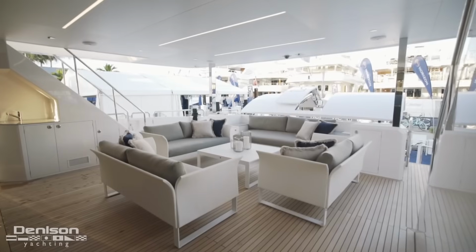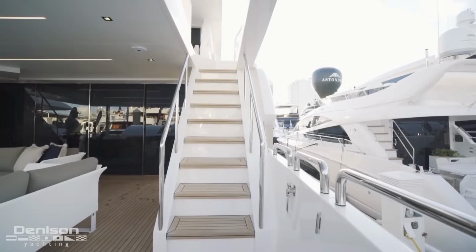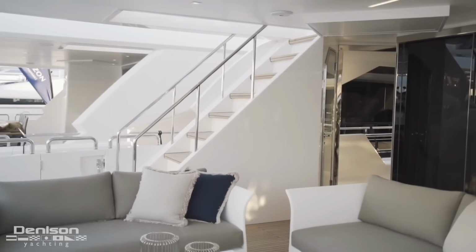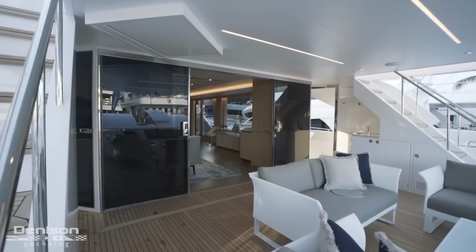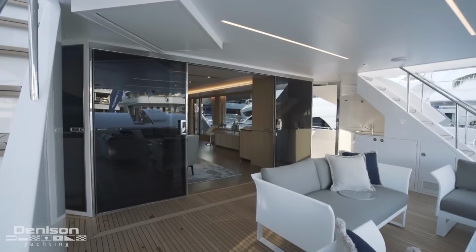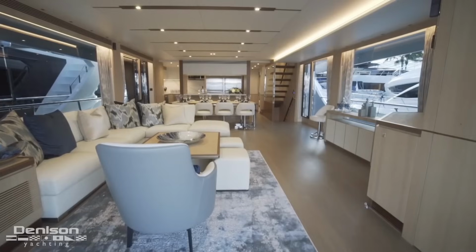Given everything going on back here, it's that much more impressive that there are stairs up to the boat deck on both the port and starboard side. I want to point out that there's no threshold for you to step over. The line between the aft deck and salon gets blurred, and you reap all of the benefits of having a huge entertaining space. A few things jump out to you immediately.